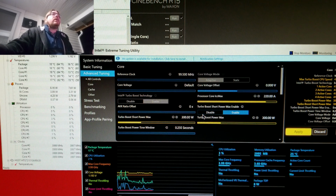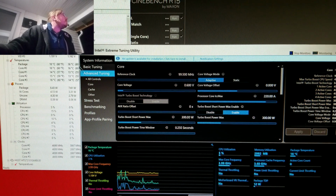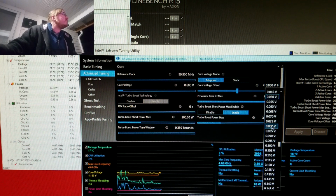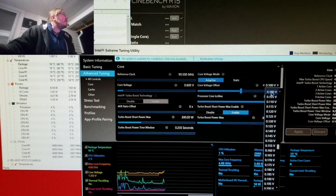And we're gonna make the voltage, is what, 550? So let's go up to 700. Or let's go up to 600. Let's go up to 6. Maybe 6 will give us better results, or it'll probably crash again. So we're plus 600. Maybe we could do 100 millivolt offset. Well, let's just keep it at 100.